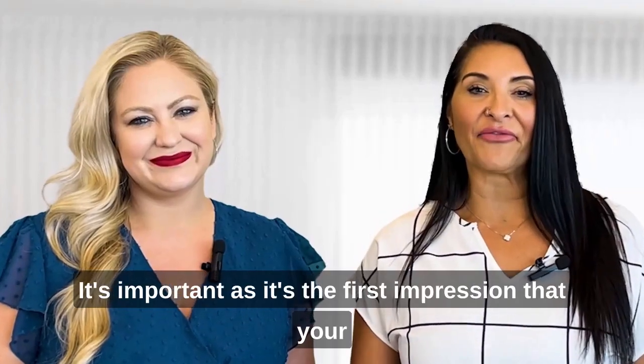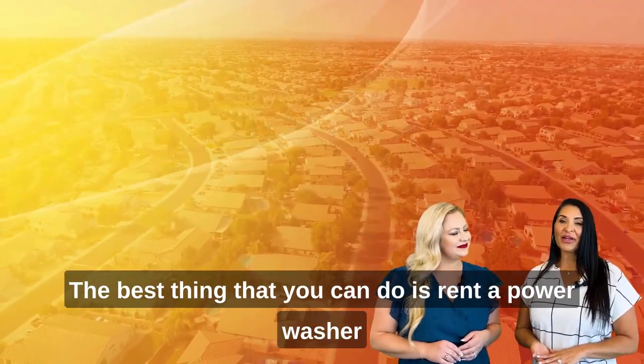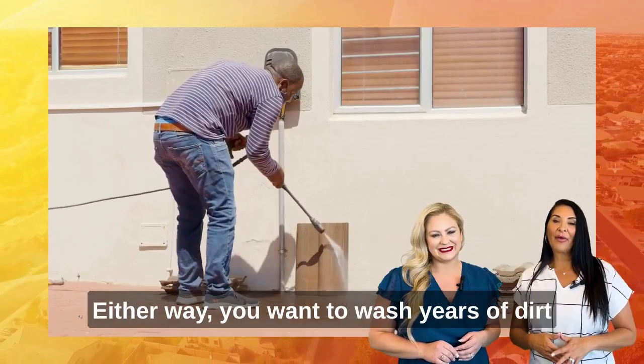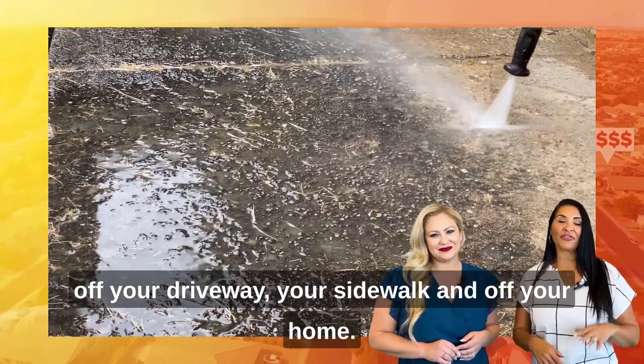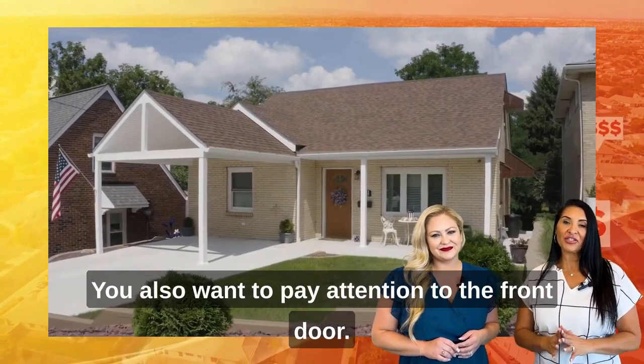Well, let's talk about curb appeal. It's important as it's the first impression that your buyers will see when they arrive at your home. The best thing that you can do is rent a power washer or have someone come and do the power washing for you. Either way, you want to wash years of dirt off your driveway, your sidewalk, and off your home.